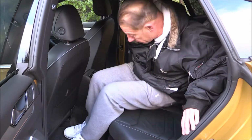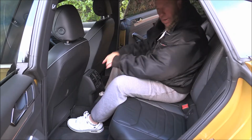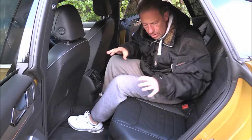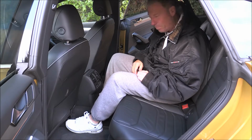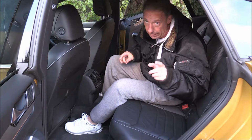There is a good thing in the middle here. It's got a third seat, obviously, and you can get your legs either side of the footwells. Wouldn't want to go too far in this with three people. It'd be quite cramped, but you've got the extra third seat here when you need it. Come around the back, because what I'm going to show you in a minute is spectacular.